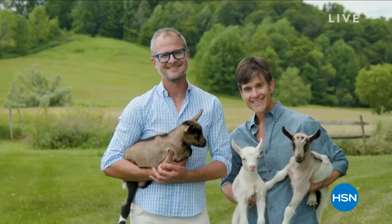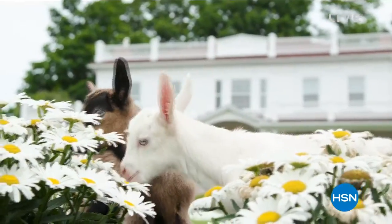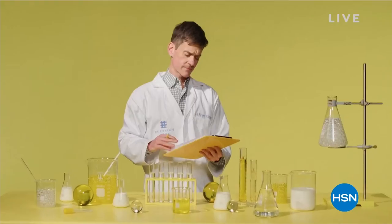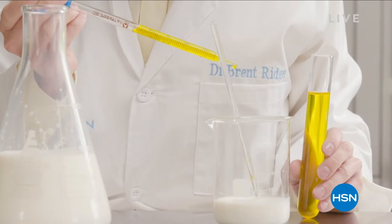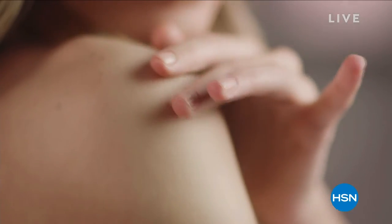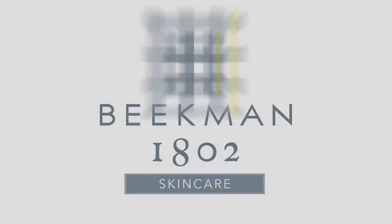When we started making bars of goat milk soap, we knew we were onto something when we heard that goat milk actually transformed their skin. Brent is a physician, and he discovered goat milk shares a pH level with human skin that helps support healthy-looking skin. And it's so moisturizing. You won't believe how soft your skin will be after using Beekman 1802.